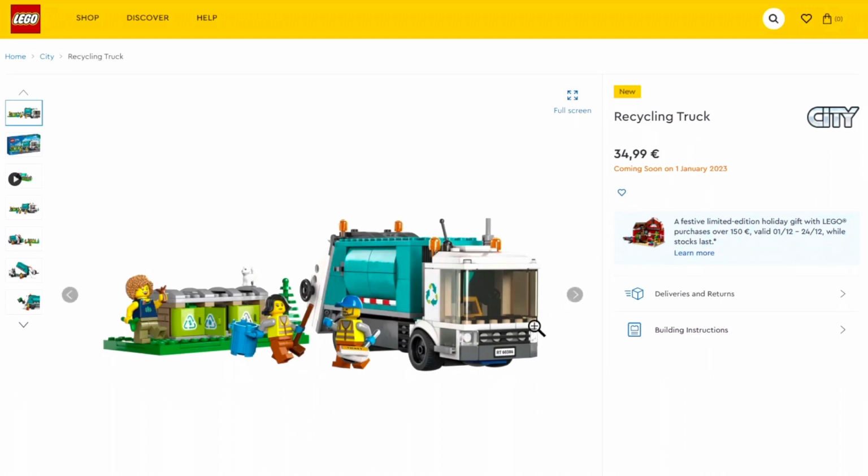This one, however, I think the price is a bit puzzling, and I'll come back to it at the end because you'll see why I find it so puzzling. But this is the recycling truck. I think that the design is very good. I think that it looks modern, mainly down to the color and the large windscreen at the front here. It gives it a really realistic and a modern look.